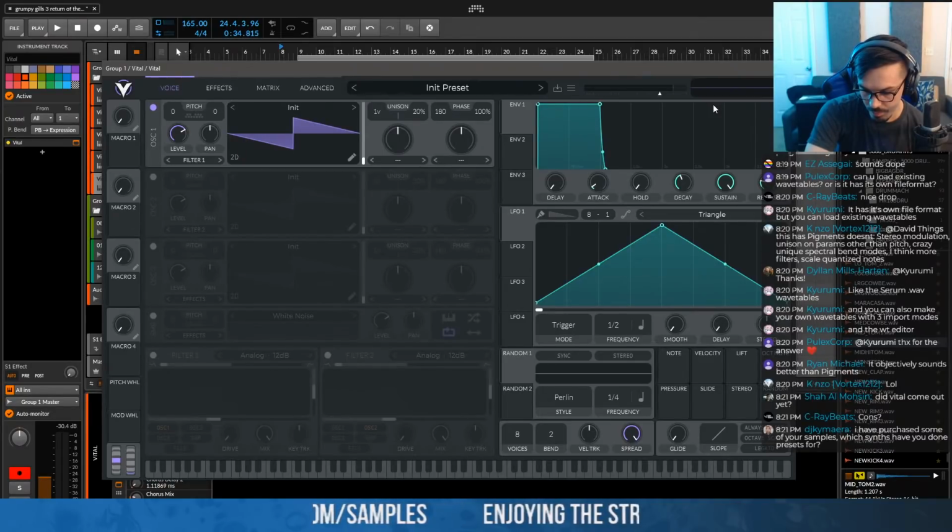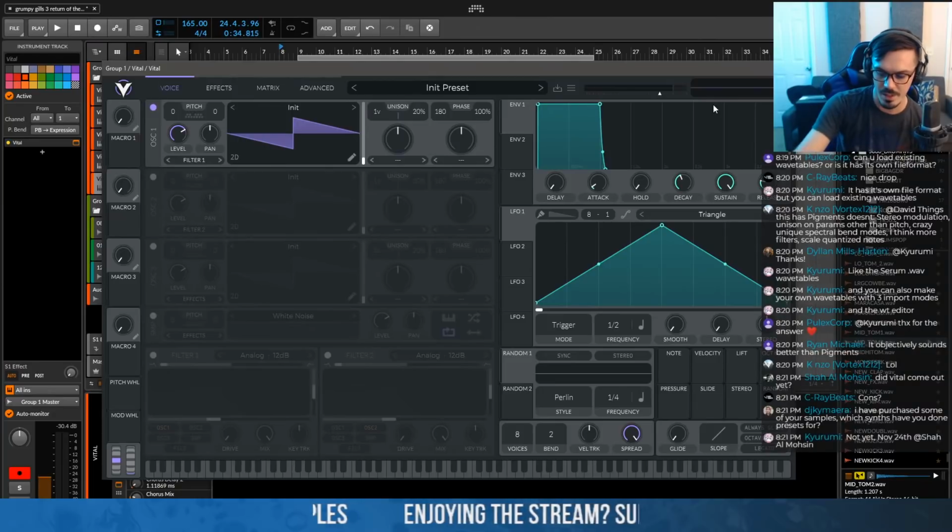Objectively sounds better than Pigments. I would say Pigments, some of the filters in Pigments, like the SEM filter and some of that, sound really, really damn good. But Vital all around, I can't fault it.